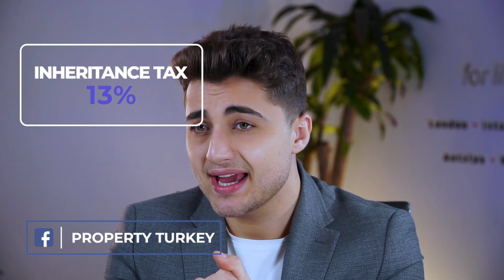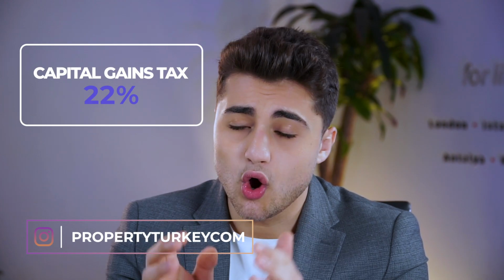Now, the next one is inheritance tax, which is 13%. We have the capital gains tax, which is 22%. But if you own the property for more than 5 years, you can be exempt from the capital gains tax. But this 22% is obviously out of the margin, out of your profit. Then we have the real estate ownership tax, which varies from 0.01% to 0.06%, depending on the type of real estate that you're owning. So these are generally the taxes, and let's talk a little bit about the expenses.